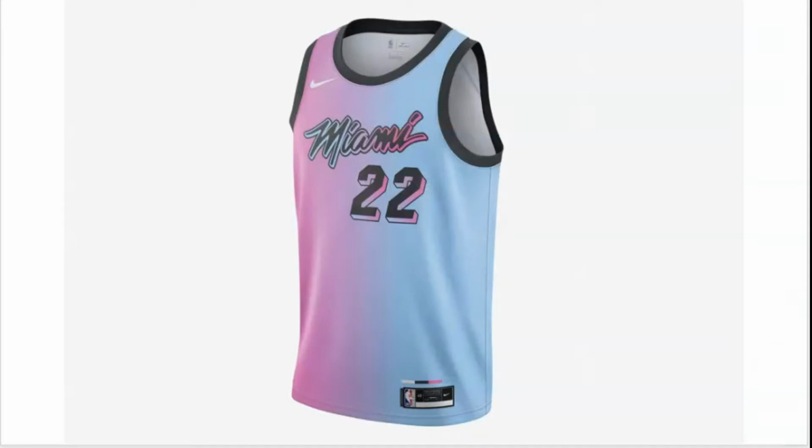Today we're talking about the NBA City Edition jerseys and just our thoughts on them. So first, the Miami Heat jersey, which, they're going back to the Vice theme, which is awesome. I really like it. This Miami Vice jersey is not my favorite, if I'm being honest. I'm not a huge fan of the shading. I still think it looks awesome. I just don't think it's the best of them. Oh yeah, it's not the best, but it's still really nice.